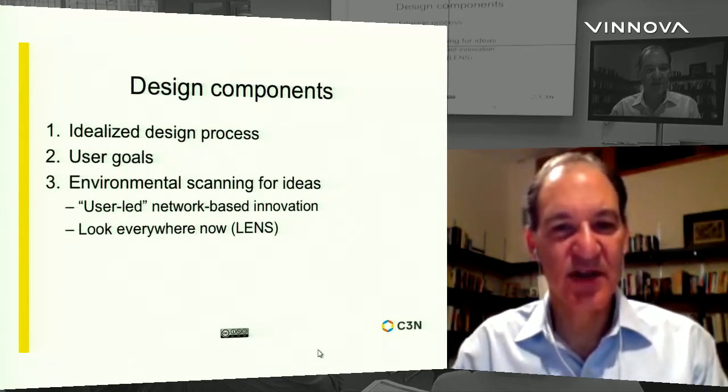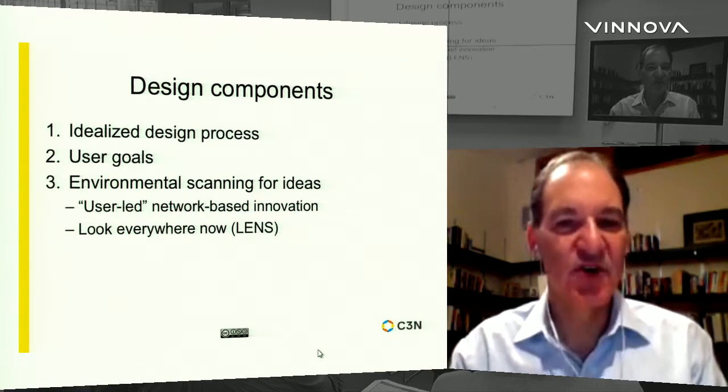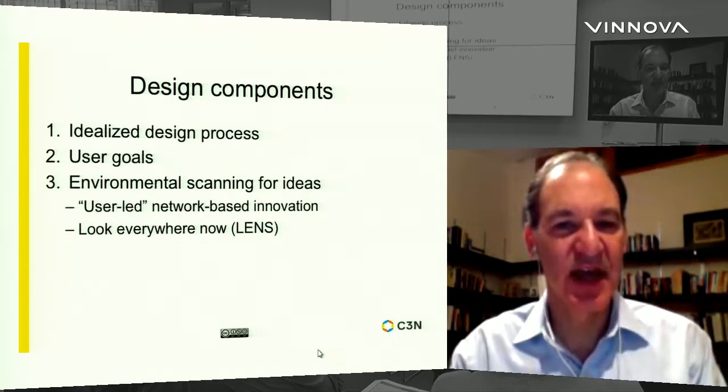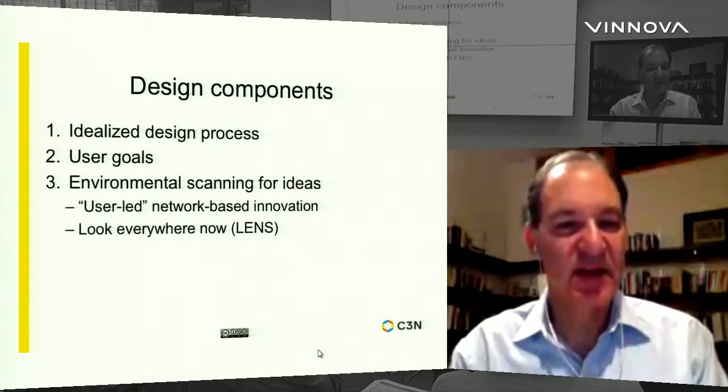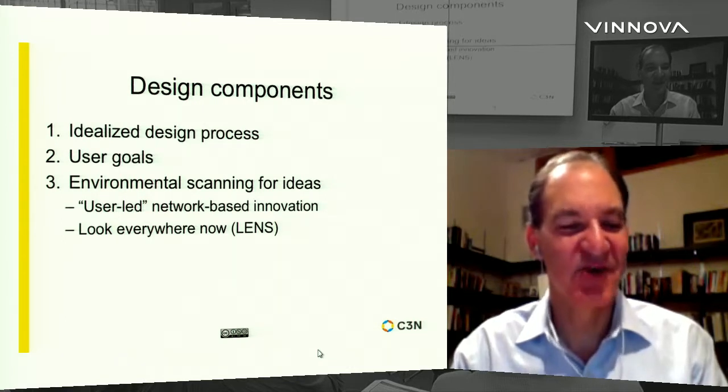Our thought was to bring together several different design activities, one of which we call idealized design. It's a process based on quality improvement principles. The second was design research to identify user goals, and the last was environmental scanning to look for ideas. Really what we would call user-led network-based innovation, and we have colleagues at Procter & Gamble, which is located in Cincinnati, who call this Look Everywhere Now.